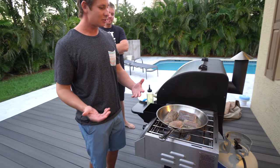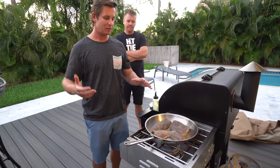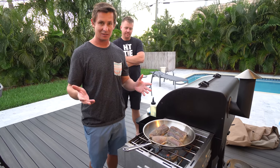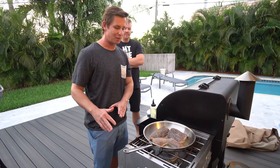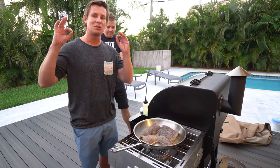Sometimes you cook it two-thirds of the way on the skin side, sometimes seven-eighths. The whole point is if you go to flip it, you gotta make sure that the skin is not sticking. Also depends on how thick your fillet is, but don't touch it. Just let it sit there for at least 3 to 4 minutes. It's not gonna burn as long as you use enough oil, and it is going to be so delicious.